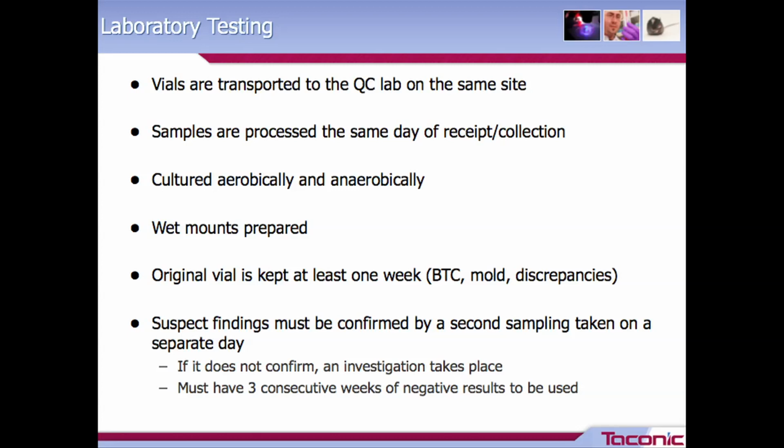The other thing we found is we use the cotton-tipped swabs with the wooden applicator stick. Mold tends to love to grow on the applicator stick if it's in there. So it's worth keeping one of those in the vial and just leaving it on the bench for a week and watching that for mold growth as well.